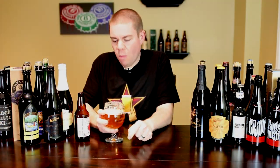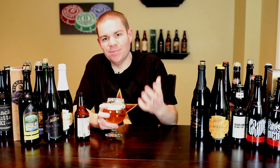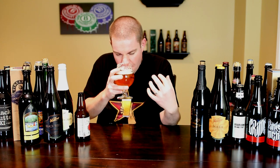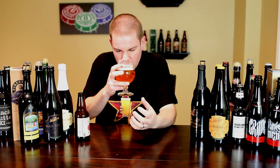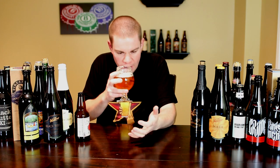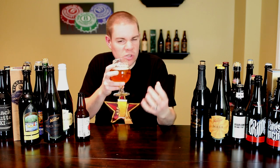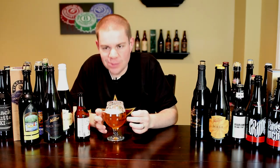All right, guys, so the aroma on the Sucks. Oh, God, it's awesome. It's massive. Tangerine, pineapple, a fruity floral sweetness. Orange peel, grapefruit, pine needle, a slight dankness, a slight sweet breadiness. Just everything you want in your best IPAs all slammed into one. Awesome stuff.